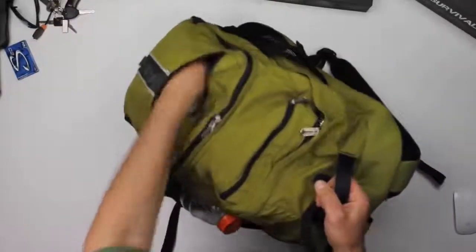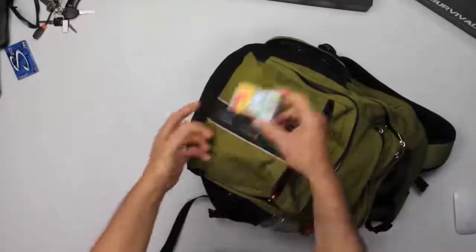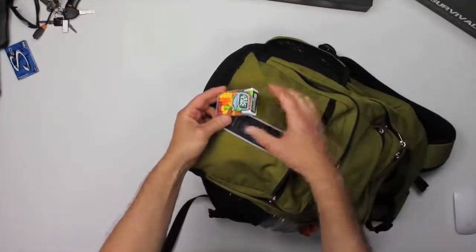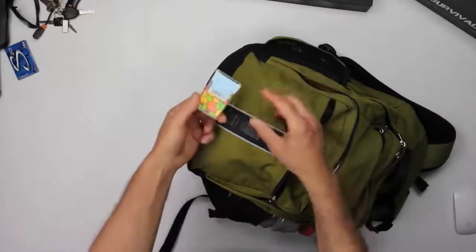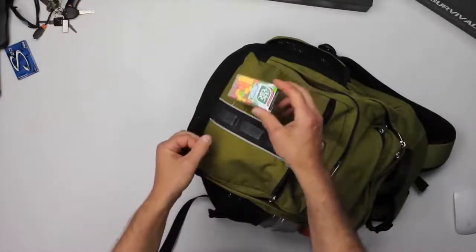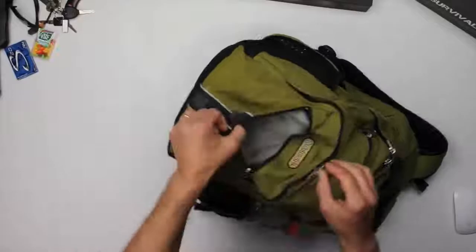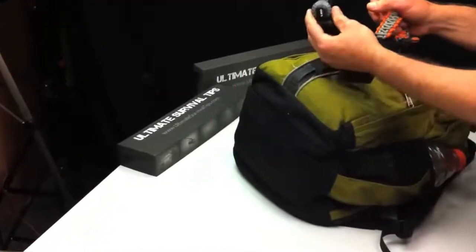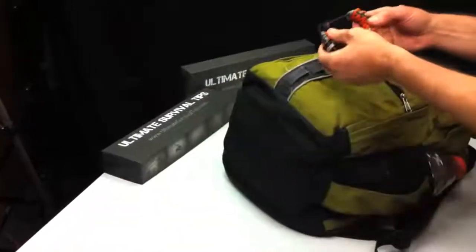Let's see what else is in here. Tic Tacs, they're light. If you ever are in a survival situation, candy like this that's actually got a sugar base to it can give you a quick lift in a pinch. Let's see what else we've got in here. Of course, my headlamp flashlight. All this stuff all traveled on the plane with me.